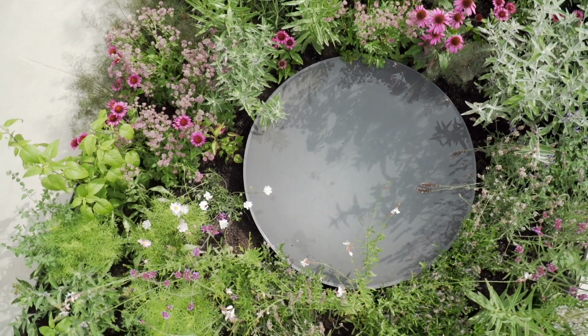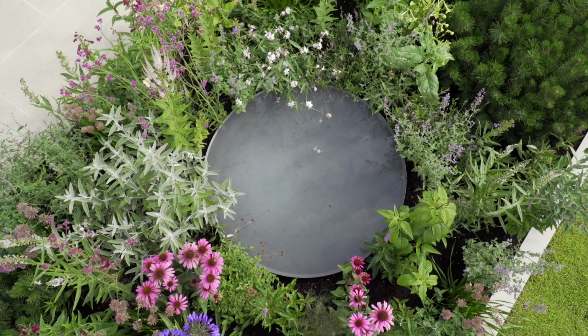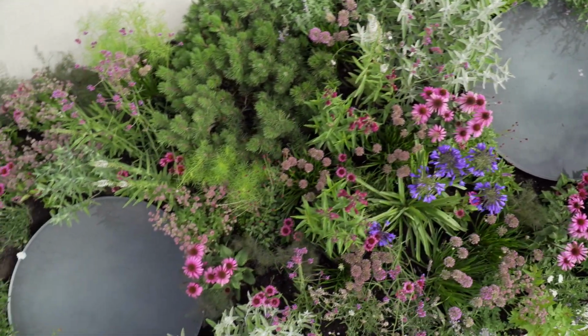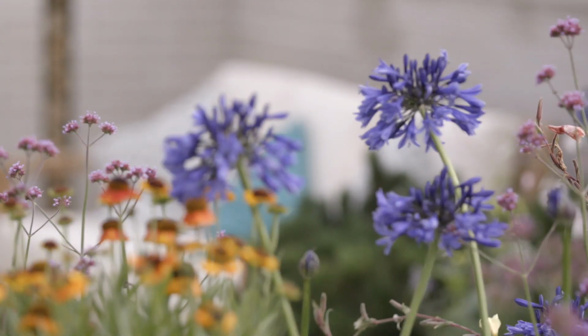A couple of the features that I think visitors might be able to take home with them are the insect hotels. They're extremely easy to build, yet very effective. Also, when thinking about your planting, it might be quite easy just to go for a large structural plant, but instead you could look at going with some colour to attract wildlife into your garden.